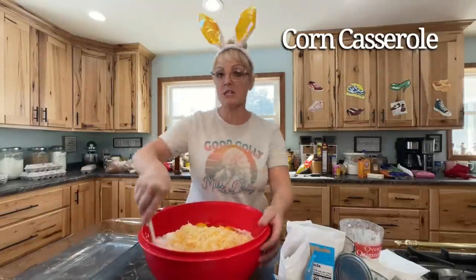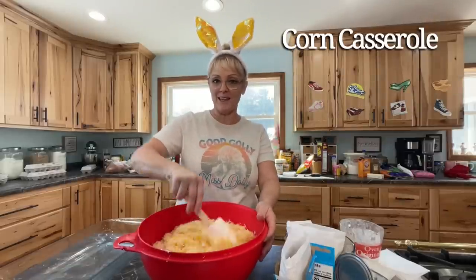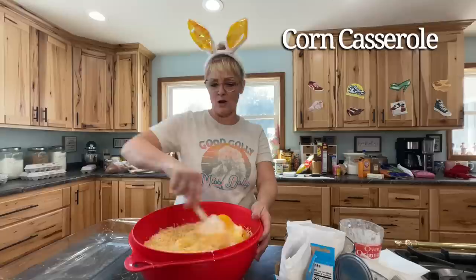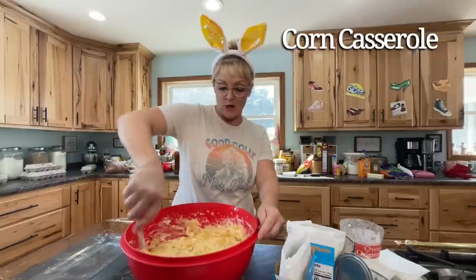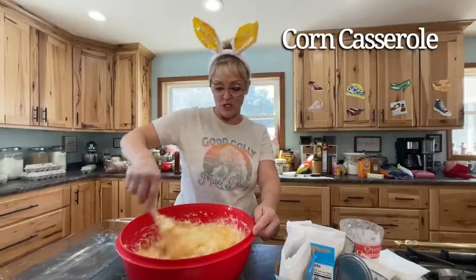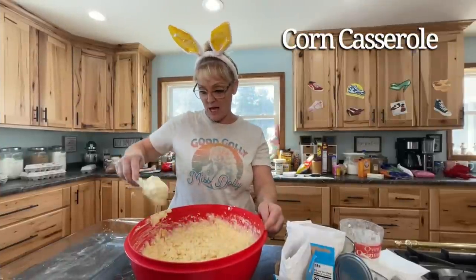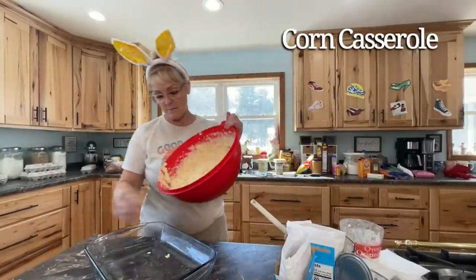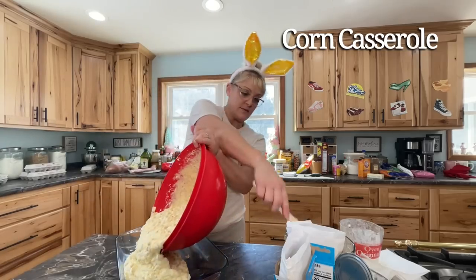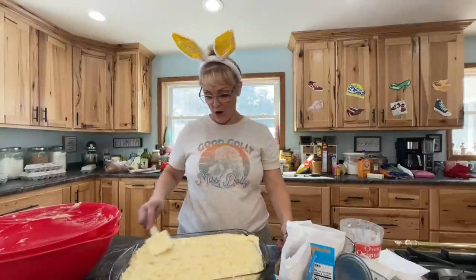All right, so you're just gonna stir this all together, put it in your casserole dish, and bake it at 375 for like, I don't know, maybe 30 minutes, 40 minutes. I mean, just super easy. And this is my daughter Haley's favorite dish. She likes corn. And she always asks me to make this. All right, that's it. It's all done. Now let's stick it into this casserole dish. This is probably the easiest, fastest thing you'll ever make. Okay, ready to go. I'm gonna stick it in the oven.